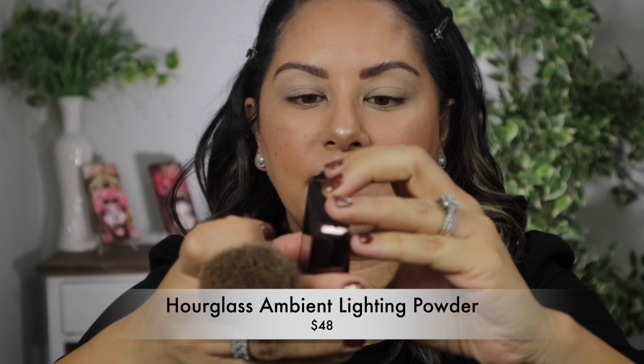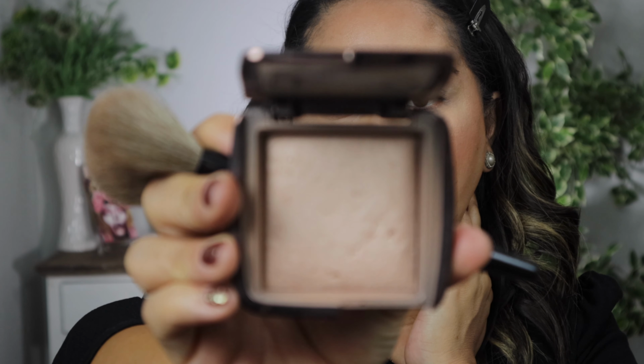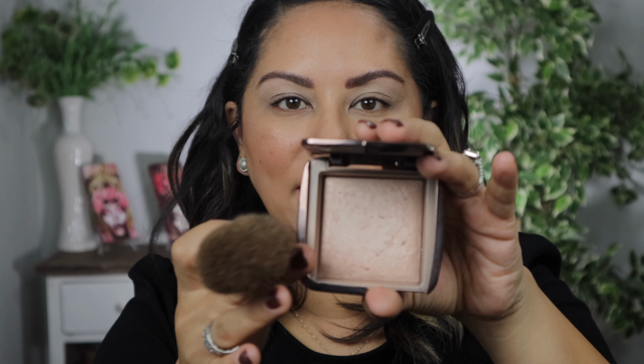Okay, next I'm going to set the face because we're going to move on to the eyes. What I like to use is this Hourglass Dim Light Powder. It's an ambient lighting powder, in the shade Dim Light. I do have this in my Hourglass palette, but I've put a significant dent in this one, so I just thought I would use this up. I mean, it will be a while before I use it up, let's be honest.